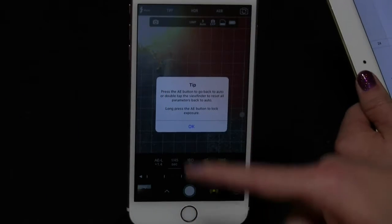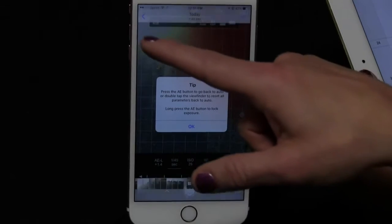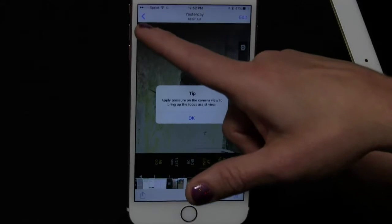I found the controls on ProCam to be a little bit confusing, but admittedly, it's been a while since I used a DSLR. I used the on-screen tips for a while to help learn my way around. If you have a 6S phone, you can use Peek and Pop to see the photos you've taken, which you can also do in the camera app on the 6S phones.